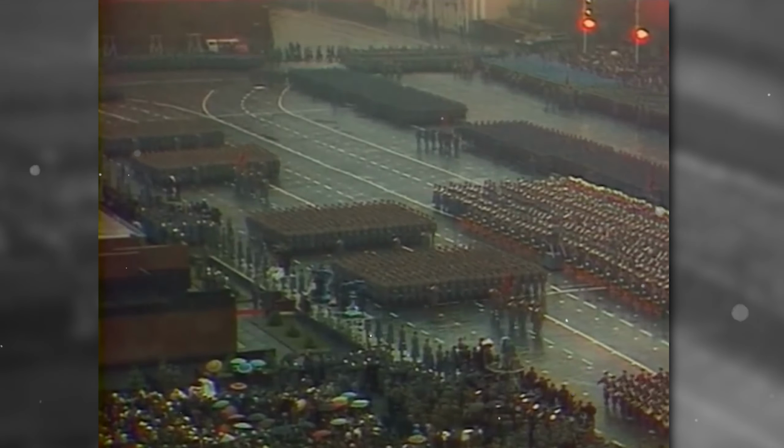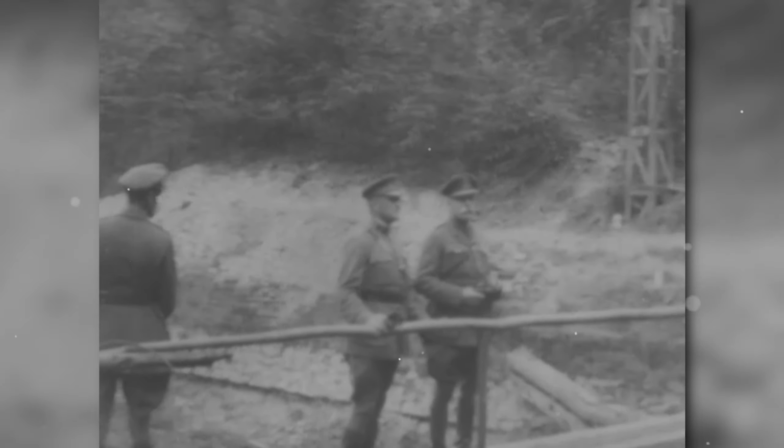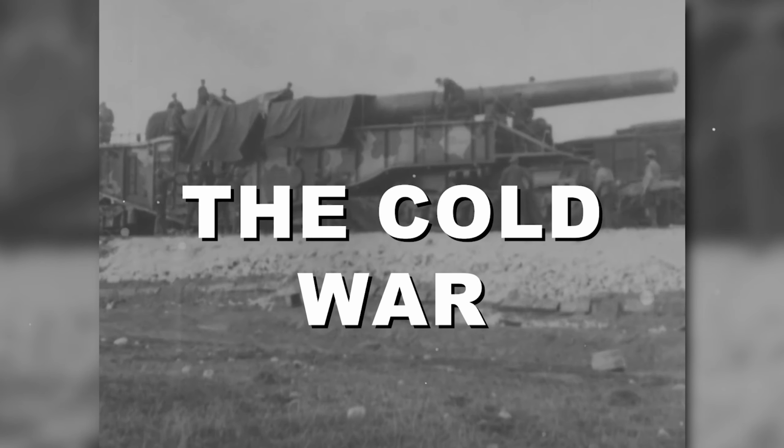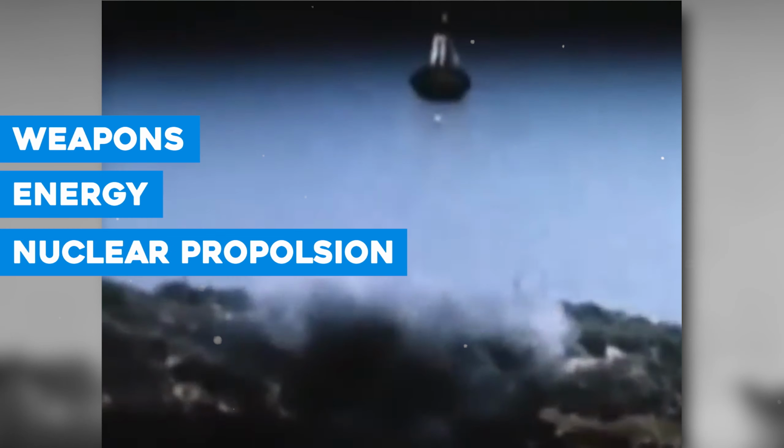Seeing the devastation caused by these bombs, and seeing the shift in power on the global scale, the Soviets started working on their own nuclear weapons project, which turned the 2 Allied superpowers of World War II into a new type of war, the Cold War, which resulted in rapid development in nuclear technology on both sides in the field of weapons, energy, and nuclear propulsion.